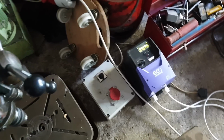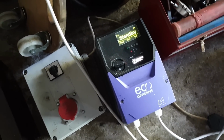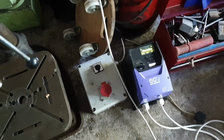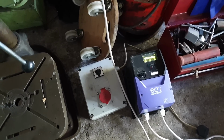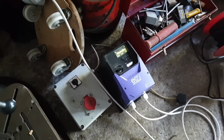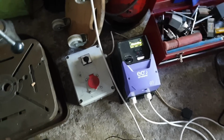This is a mess. So this is a 1 horsepower inverter drive, and I got that as part payment for a job, probably 4 or 5 years ago. And I had only ever turned the thing on just to test it. I'd planned to use it on the drill and on the lathe, just with a plug.